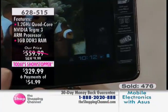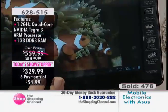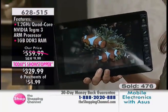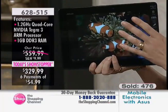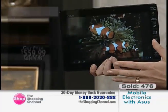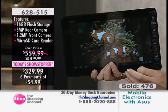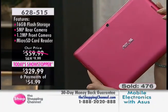So I could stand here this whole show and hold this up and not feel fatigued at all. And when you think about a tablet, you are holding it a lot of the time or setting it down, and you can do that with the case. But it is so comfortable to take with you. And 1.3 pounds, for those of you that do the grocery shopping, is 580 grams, if you were at the butcher or that kind of thing. So it's very lightweight. And that is the fabulous pink.